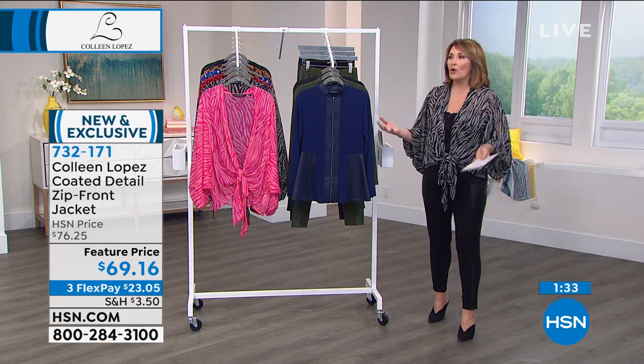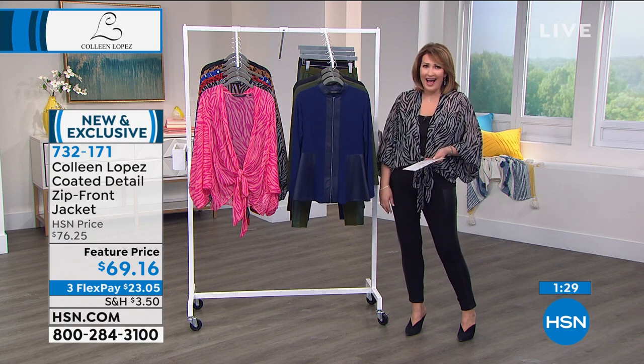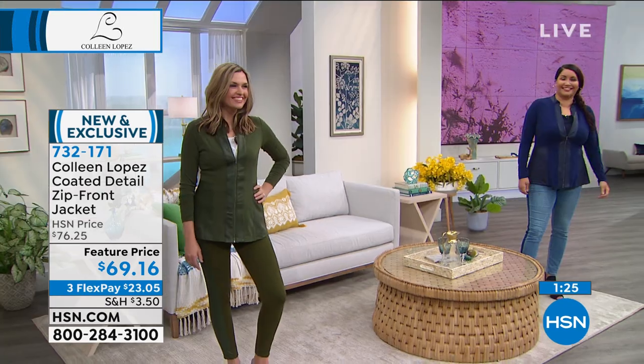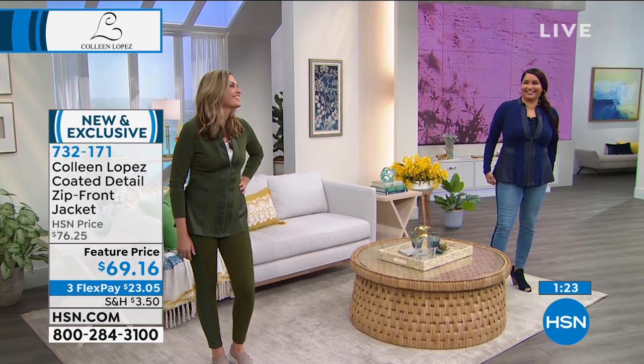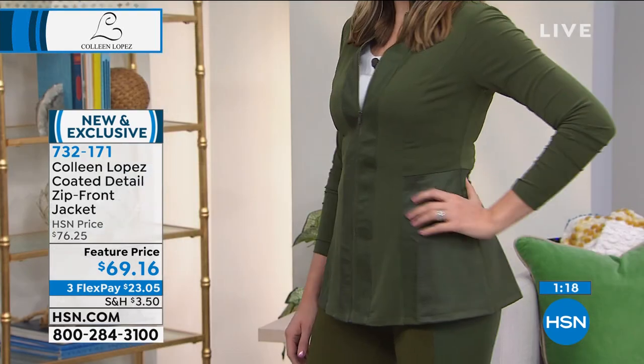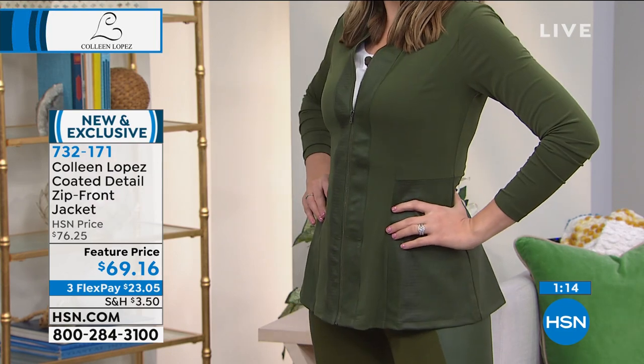Who wants to walk around holding their stomach in all day? I don't. And you don't have to, if you have the right clothes on, and that's the key. You can have something adorable and flattering. You don't have to hold your stomach in all day, but yet you're not wearing a sack.